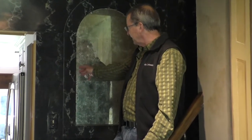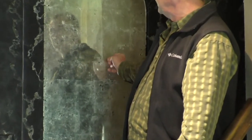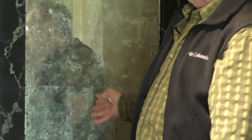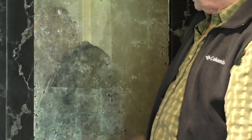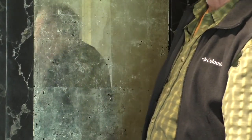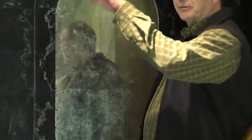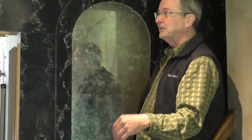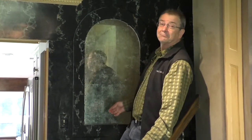and then this is a mirror I put in. I gilded it with silver leaf and antiqued it and installed it into the wall, and then did a trompe l'oeil frame around it. You saw the trompe l'oeil frame around the doorway just a second ago. And that's it for in here.